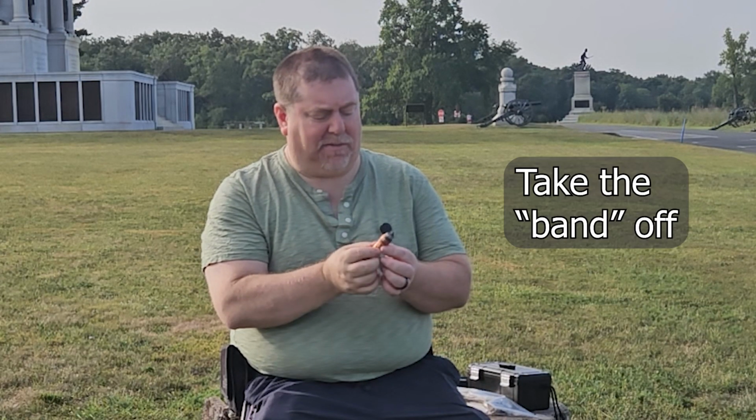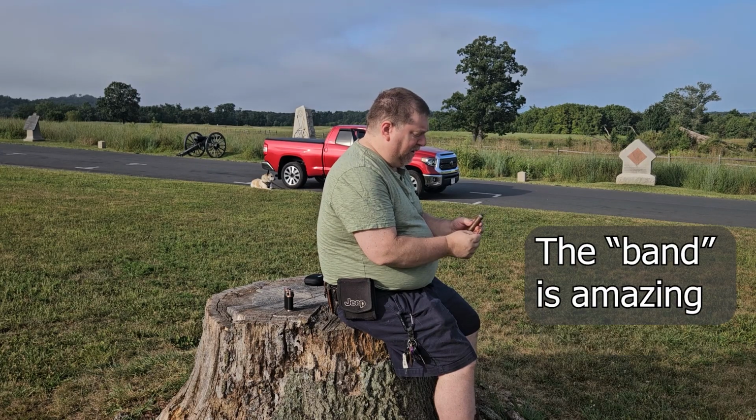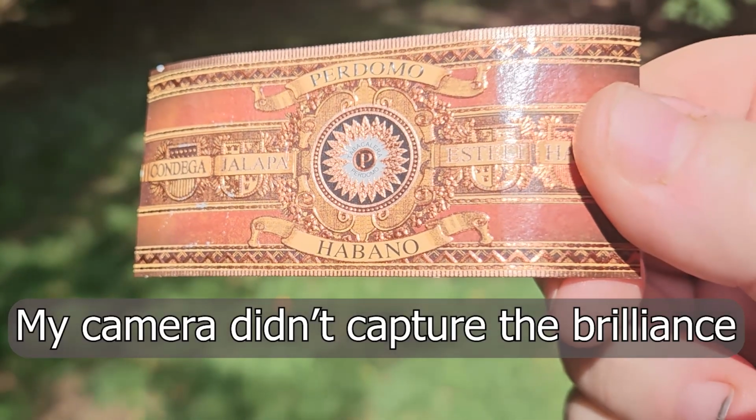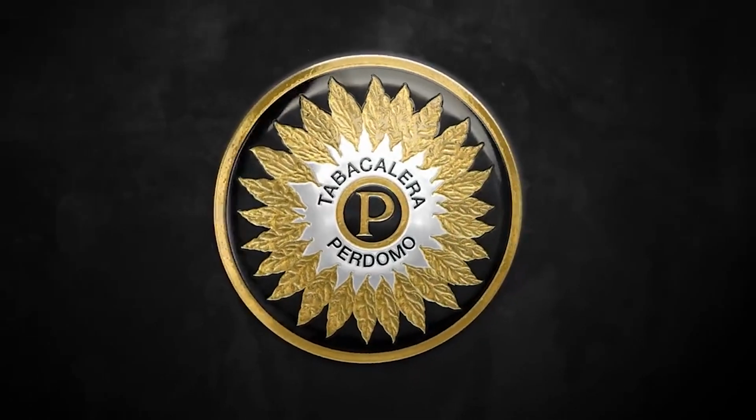Let's go ahead and take the wrapper off. It is an absolutely gorgeous wrapper. That wrapper is absolutely amazing. And without the wrapper on, it looks like a beautiful cigar. There's no defects, no problems. It's absolutely gorgeous.